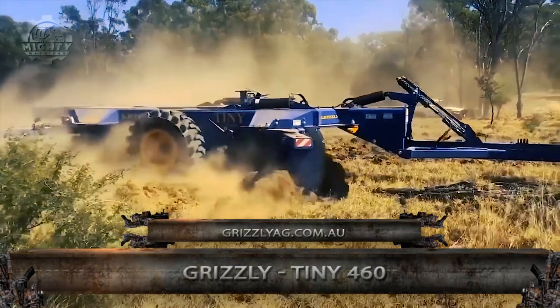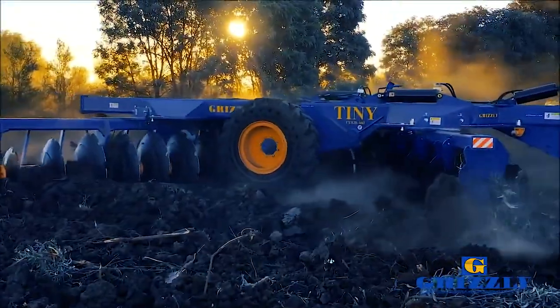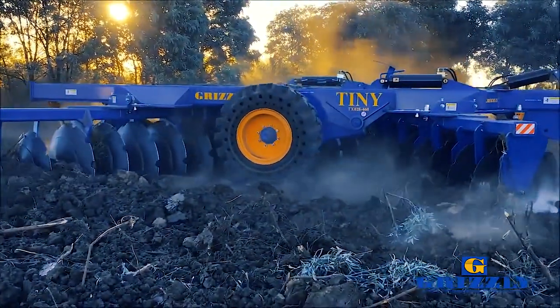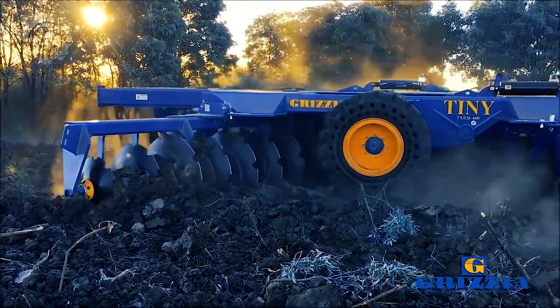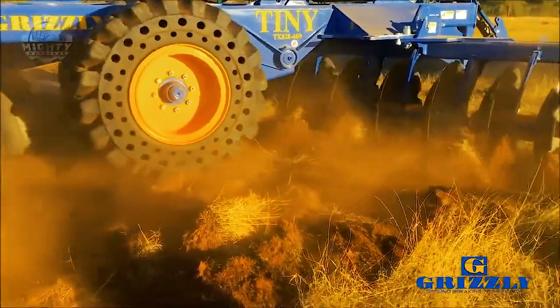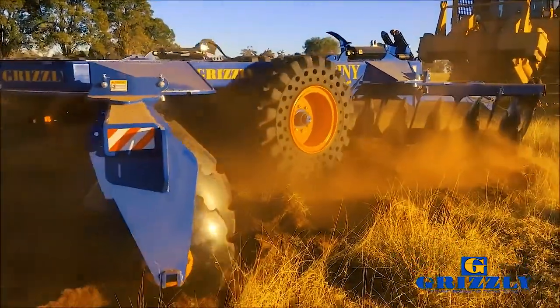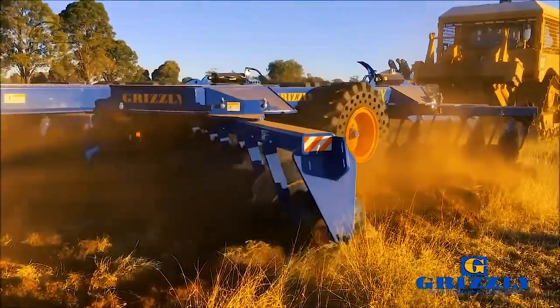A remarkable tandem disc plow that combines compactness and great power is the Grizzly Tiny 460 made by Grizzly Ag in Australia. This machine has been specifically designed to perform excellently in a variety of agricultural applications, such as weed management, pasture rehabilitation, and stubble cultivation.